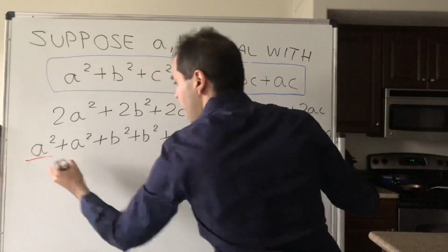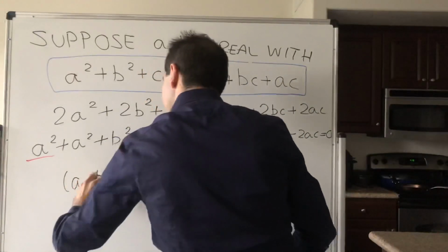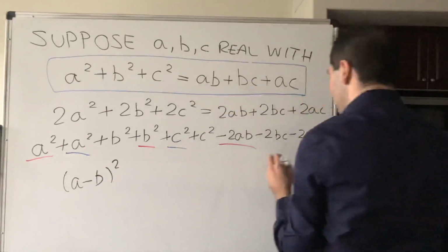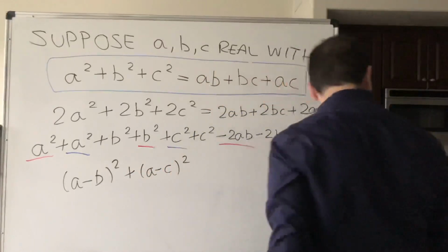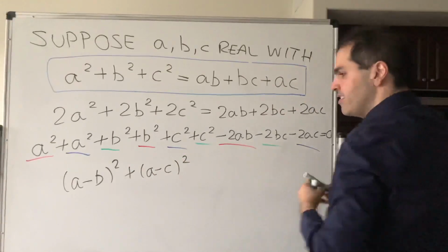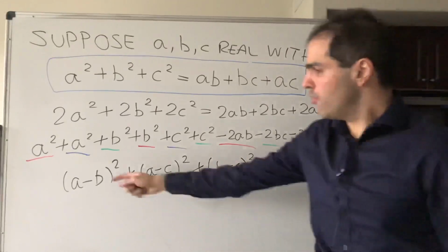Because what do we have? We have a squared plus b squared minus 2ab. That's just a minus b squared. On the other hand, a squared plus c squared minus 2ac, that is a minus c squared. And last but not least, b squared plus c squared minus 2bc, that is b minus c squared, equals 0.